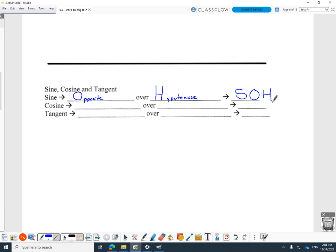Cosine. Again, do my short form. Giant letter A, as big as you can write, and then as small as you can write the rest of the word adjacent, A-D-J-A-C-E-N-T. Cosine is adjacent over hypotenuse. Again, draw the H as big as you can and the rest of the letters as small as you can. What are the first letters here? Cosine is adjacent over hypotenuse.